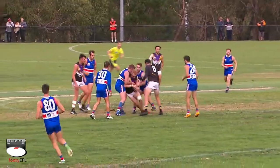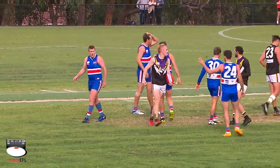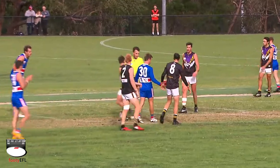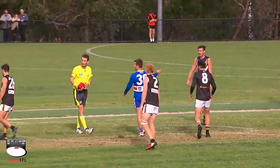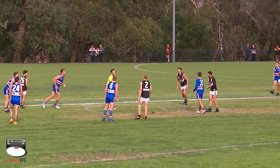There's that one juggled there by Hudson. He's met by 3 South Croydon players in the centre of the ground. And we'll have a ball up to go to Barry Cotts. Yeah, Division 2 and Lilydale 1 turn to South. Lilydale 4-3-27, leading 1 turn to South 3-5-23.